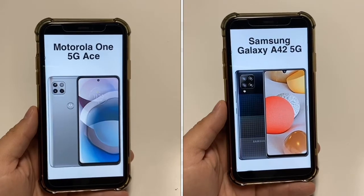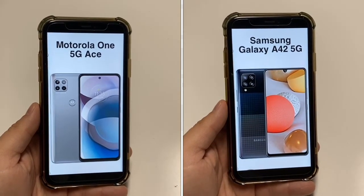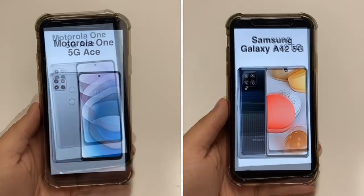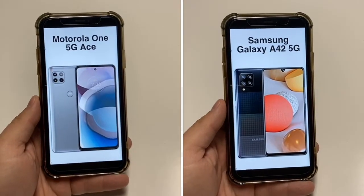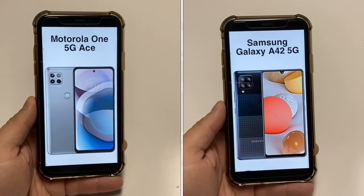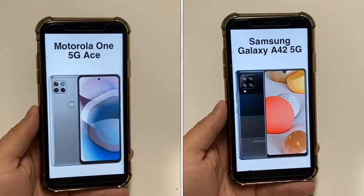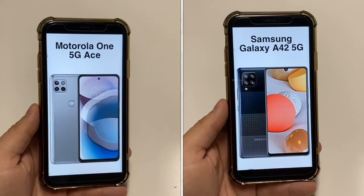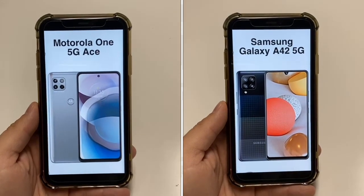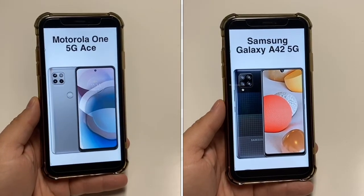So which one is a better device? Which ones are the pros? Which ones are the cons? Well, these are very similar. They aren't expensive phones. You could find the 5G Ace Motorola at a cheaper price on prepaid. You can find it on AT&T prepaid, for example, for $130. You can find it on Metro for $30. The A42 can be had unlocked for $400, and they don't really sell it for that much of a deal on prepaid. So the price gives it a lot of value to the 5G Ace.